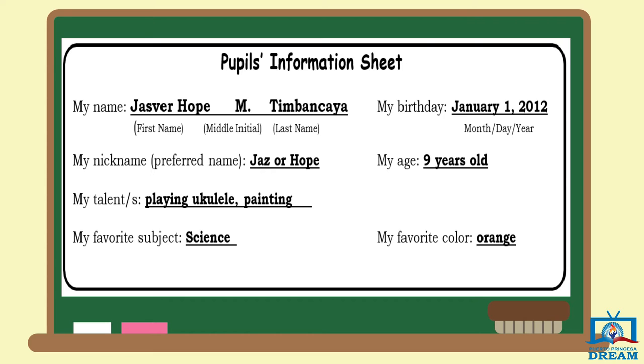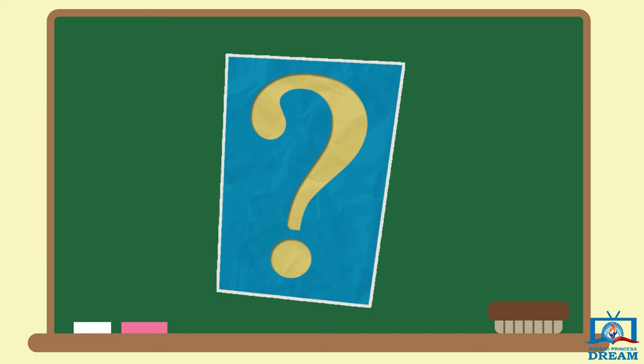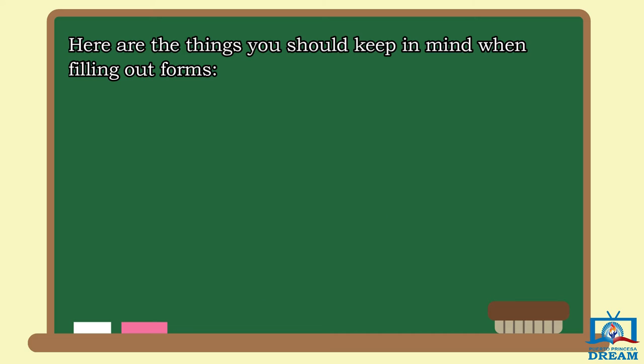His age is 9 years old. His talents are playing ukulele and painting. His favorite subject is science, and his favorite color is orange. How did Jasper Ho fill out this form? Let's find out! Here are the things you should keep in mind when filling out forms.